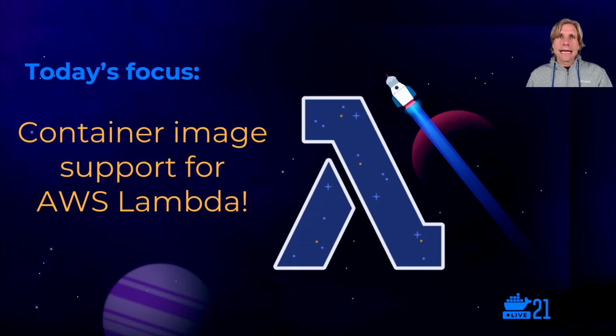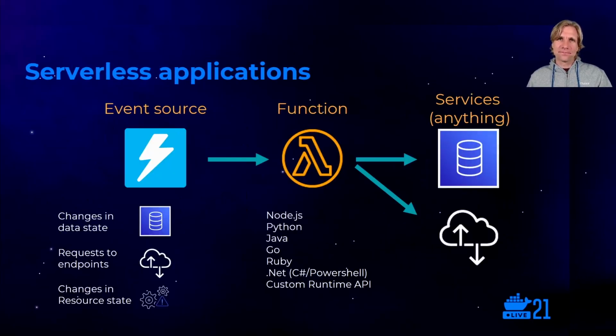Many of our builders and customers have made big investments in container tooling, development workflows, and expertise, as they start to modernize existing applications or even build new ones. But you and likely your development teams in your organizations have found it difficult to leverage your container investments and know-how when building Lambda-based applications. And so to help with this, Lambda now enables customers to package and deploy functions as container images, and I'll be covering what that all means.